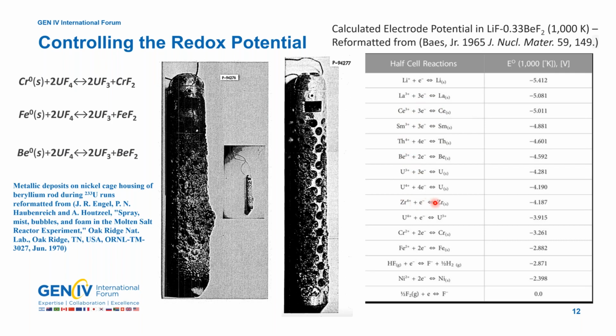But if for some reason your potential is not being controlled by the chemical activities of your uranium-4 and uranium-3 here, which is what is happening in the molten salt reactor experiment, and you can reduce it with beryllium, then you do have chromium that becomes more favorable. I shouldn't say it's more thermodynamically favorable, but as your chemical potential increases here, a higher amount of chromium and iron will enter into your system. And so you want to actively keep your chemical potential down in this range where uranium is just at the very end of what's stable there. That way you can prevent a large amount of corrosion from occurring.